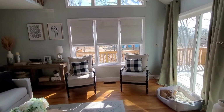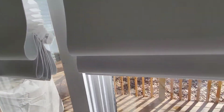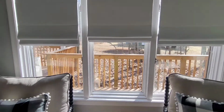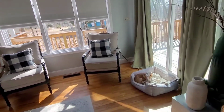A little on the pricey side, but really great quality, really thick. No strings or any attachments. You just pull down like that. There's a handle right underneath, and then you pull it up again. They're really thick, and they black out the light, and they're also insulated. So yeah, that's this section of the living room, and I absolutely love it.